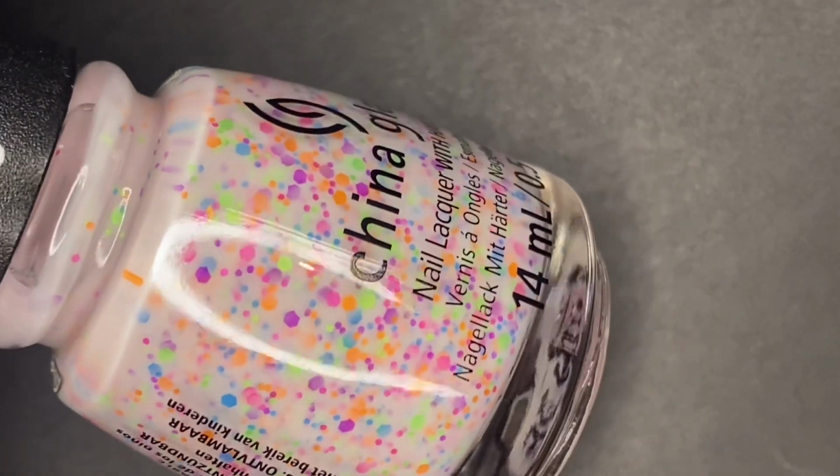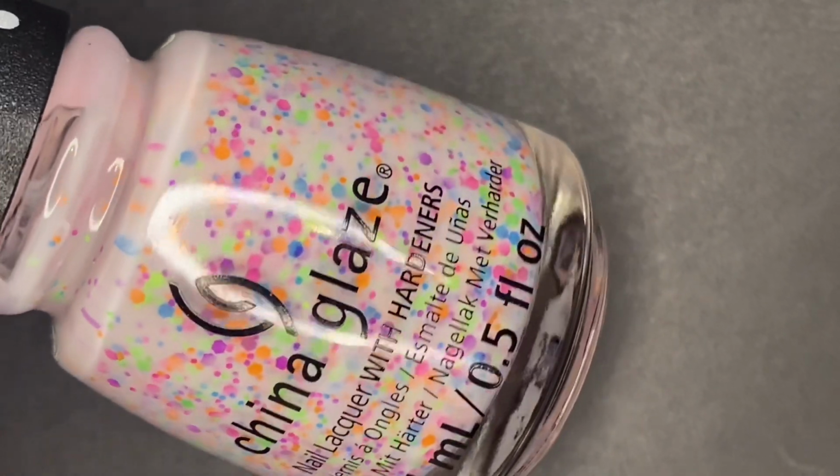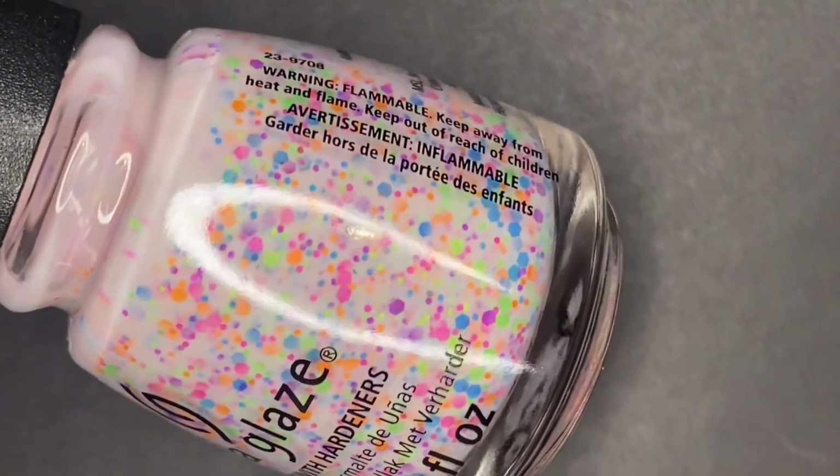The next 4 polishes are the honorable mentions that I discussed earlier that I didn't have a chance to try, and the first one is China Glaze's Arctic Confetti. This did come out in their Dippin' Dots summer collection this year, and man, I knew I wanted this one because I love white crellies, I really do, but I think you kind of have to have a certain taste for them. And I definitely do, as I said before.